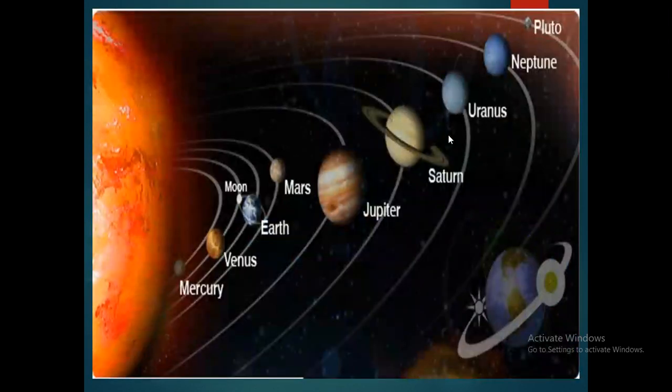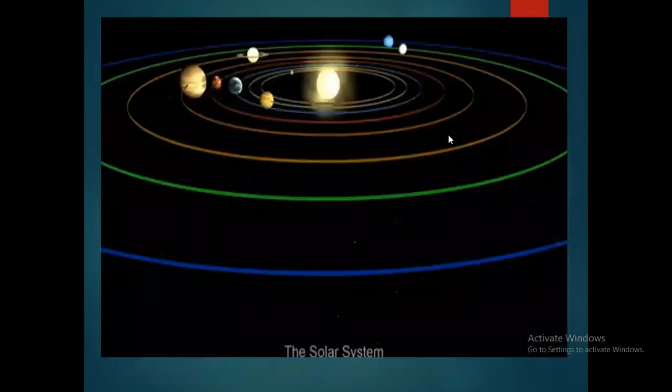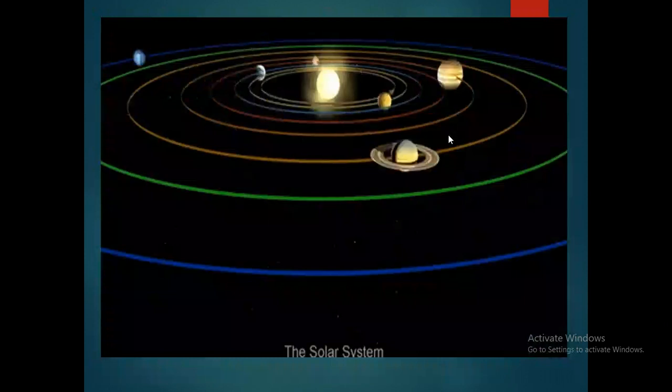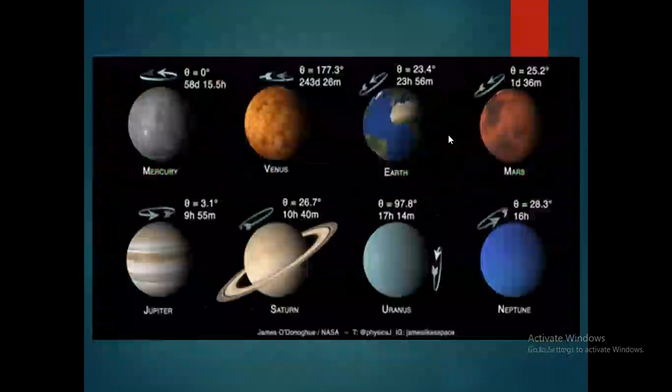In last class, I explained all the features of these planets. This is our solar system, and this is the way the planets rotate around the sun in a fixed orbit. And this is the movement of all the planets, how they rotate, how many days they take to rotate. Everything I explained in last class. Those who have not attended yesterday's class, please watch the video.